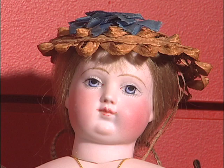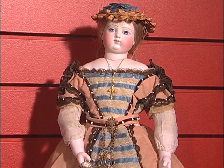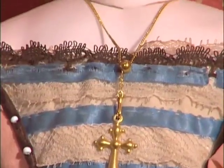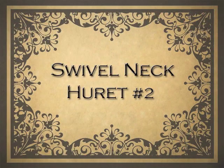This is one of the most beautiful Hure costumes, and this swivel neck Hure is very lucky to have it. Stop and look at all the details. These are not things that you find every day on a Hure frock. And the swivel necks had the wonderful eyes. We'll look at another swivel neck.